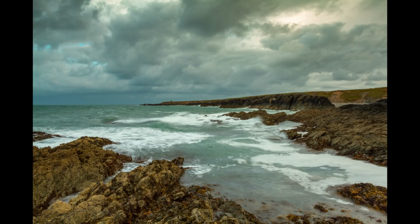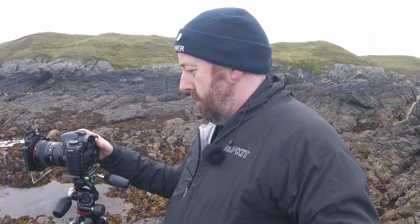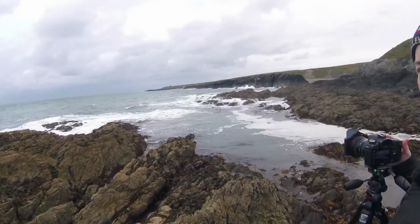Yeah, could do with a bit more movement in the water, I think. So I might get the other filter out and push that right down. But hopefully you get the idea.